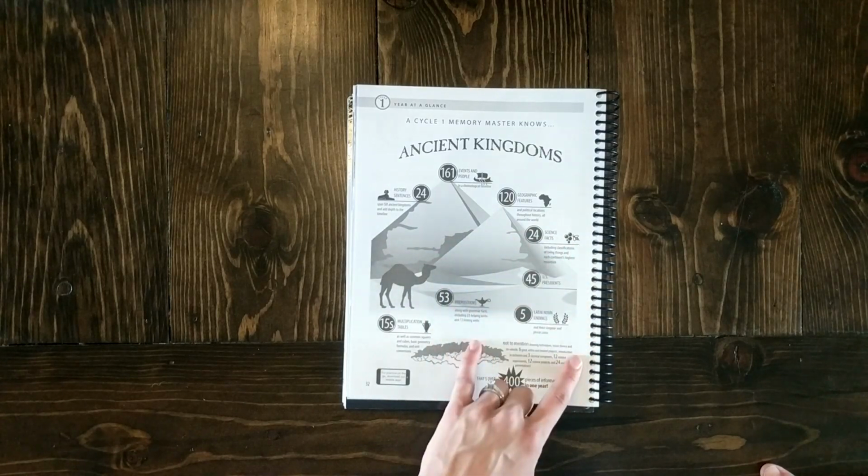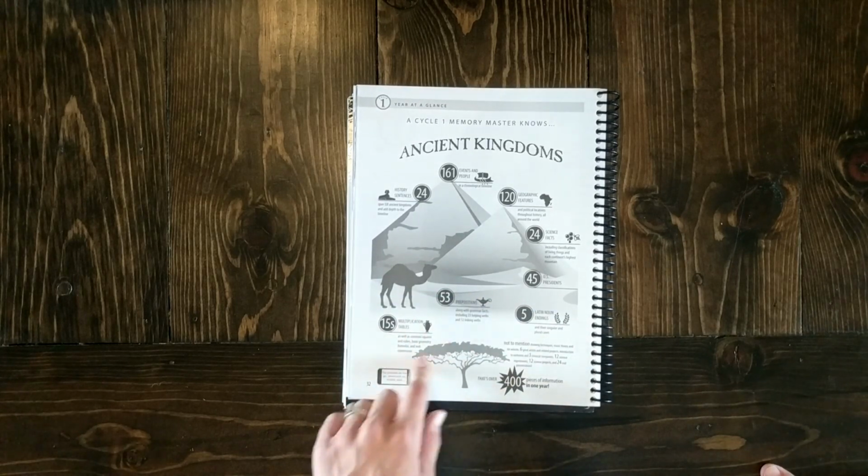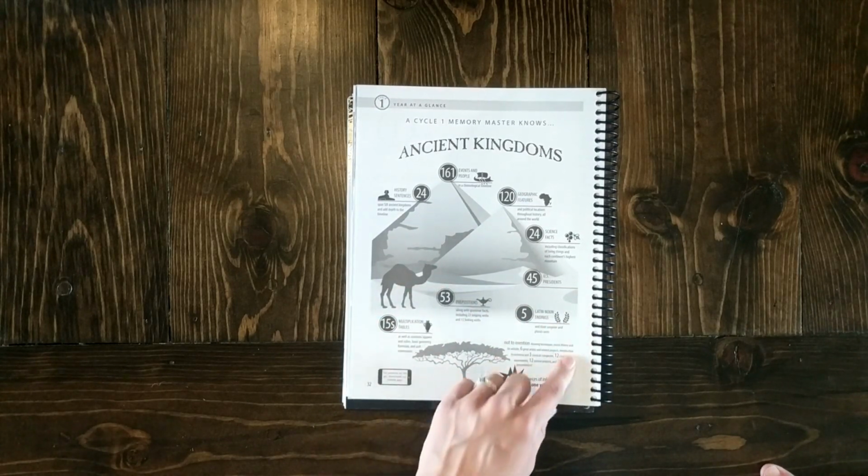And then we get science facts. They also do US presidents. And there's some other things like the multiplication tables, prepositions, and Latin nouns and endings.